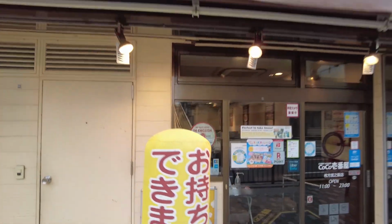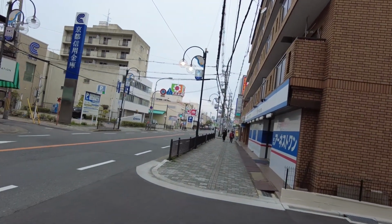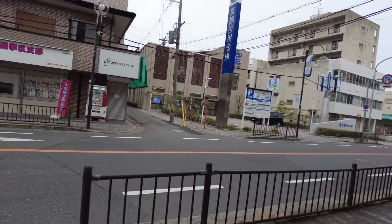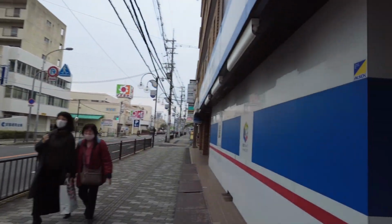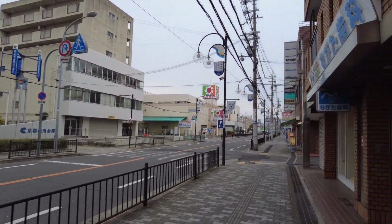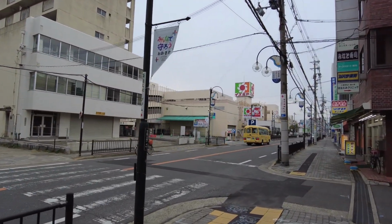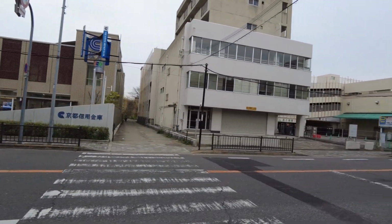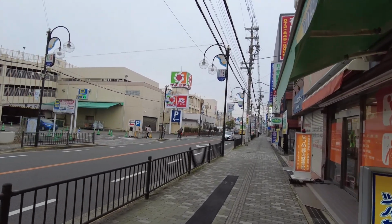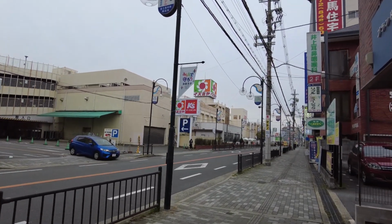Yeah, here's a Koko Ichiban, which is a chain for curry. It's everywhere in Japan. I've eaten there a few times. There used to be a Saizeria here, but I think it closed. Saizeria is a kind of a family restaurant. It's really cheap. You can have pretty decent food for a good price. High value.